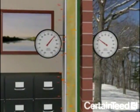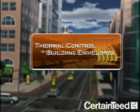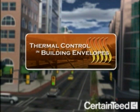We hope this information is useful to you in your work and that it helps you create better environments. When you're ready to begin, go to the menu and select Module 1, Thermal Control in Building Envelopes.